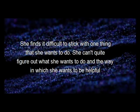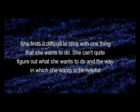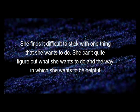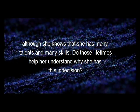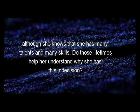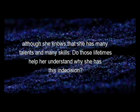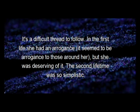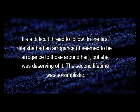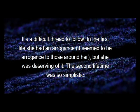She finds it difficult to stick with one thing that she wants to do. She can't quite figure out what she wants to do and the way in which she wants to be helpful, although she knows that she has many talents and many skills. Do those lifetimes help her understand why she has this indecision? It's a difficult thread to follow. In the first life, she had an arrogance. It seemed to be arrogance to those around her, but she was deserving of it.